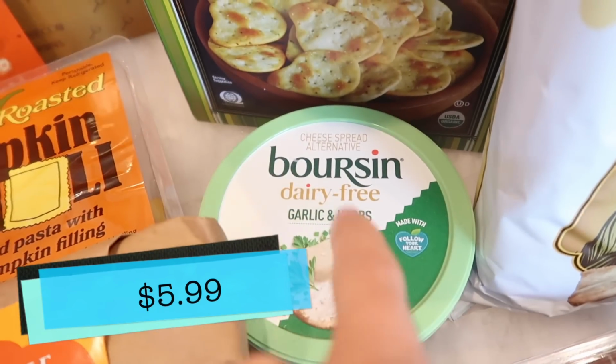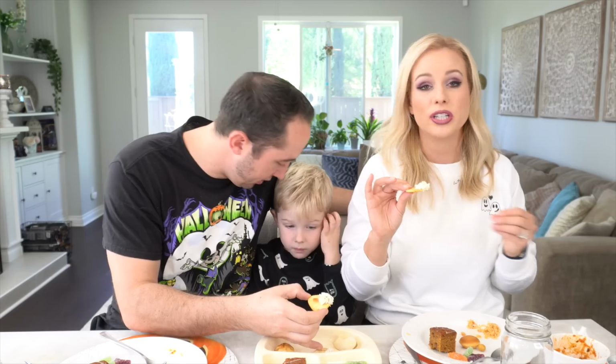All right, we're gonna go ahead and move on now to the new vegan Boursin. I put it on one of the garlic naan crackers, and it's very crumbly. It's not the same texture as the traditional Boursin.